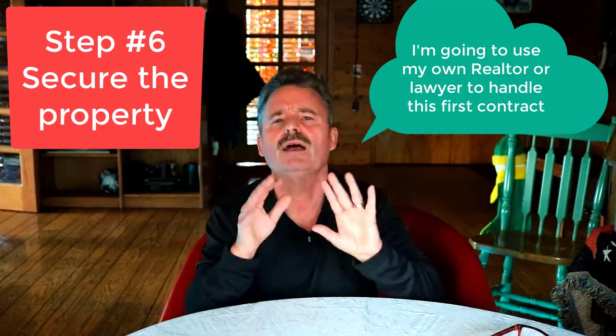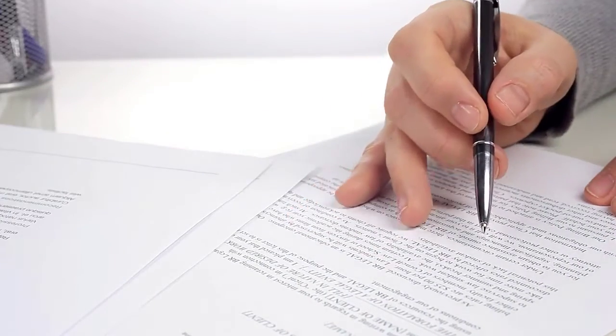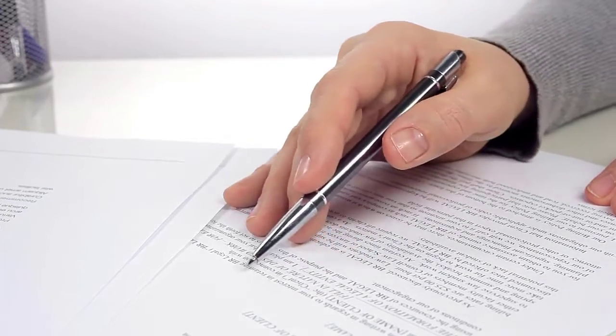I'm just going to say I'm not as experienced. I don't feel like I'm going to write it myself, so I'm having my own realtor write it up. They're writing it up, and they're going to represent me. The seller has his own realtor. She's going to represent him.